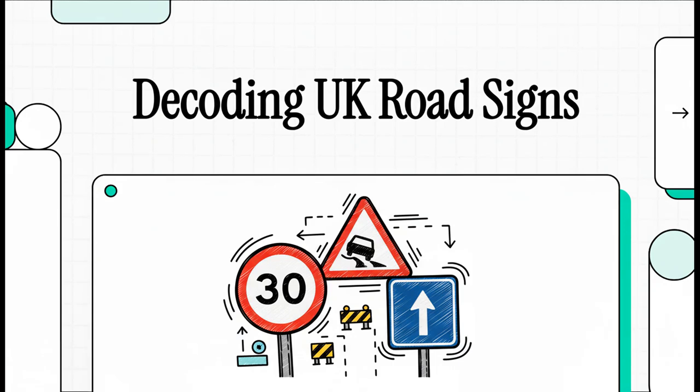Let's be honest. Have you ever been driving and felt like UK road signs are some kind of secret language? Well, guess what? Today, we are cracking that code. And you're going to see it's way simpler than you think. A system designed to make sense of the road and keep you safe.